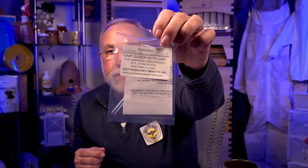Sure could. Guess what this is? This is a temporary queen with QMP for the temporary replacement of a laying queen. Contains two lures. You have to keep these in the freezer, by the way. And don't handle these lures with your bare hands. You want to handle them with rubber gloves, like nitrile gloves and things like that, because you don't want to smell like a queen bee yourself, because what's going to happen? The bees are going to glom onto you thinking that you're a queen.